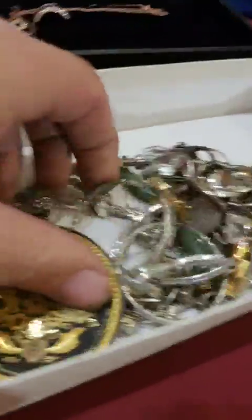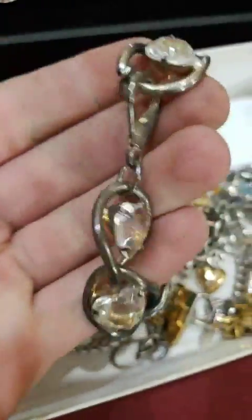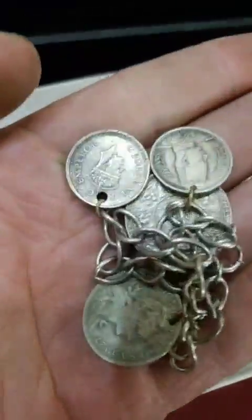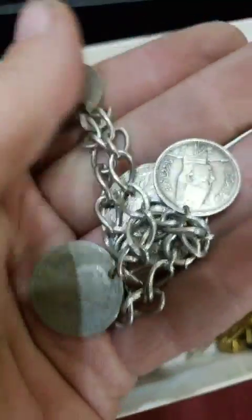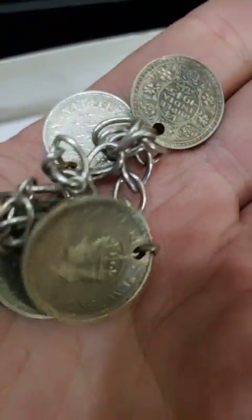I mean, Brighton. This is a little Japanese kind of dish here. This is a nice Austrian crystal bracelet. Come on, someone advance Jeff $6. We got the silver coin, Indian coins. You see this here. No, not tonight. Not right this second. Not this auction.